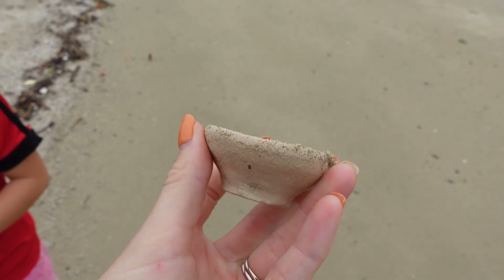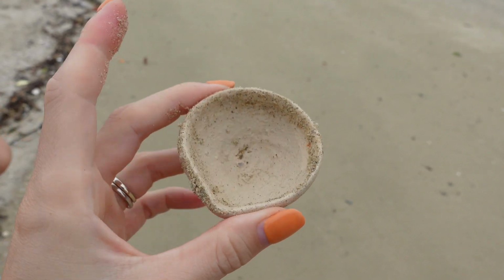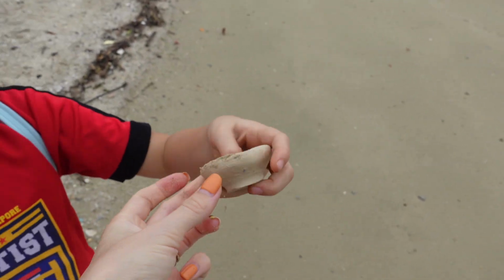Some sort of clay pot. It's got like a little lip here, it looks like. Go show Daddy.